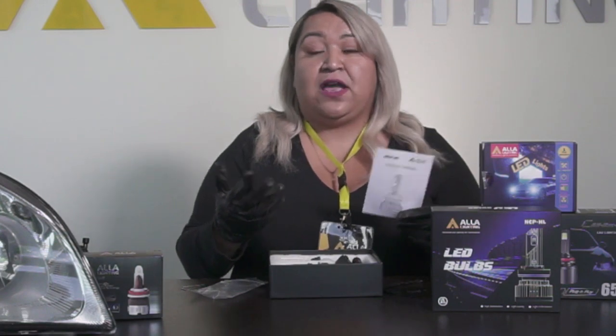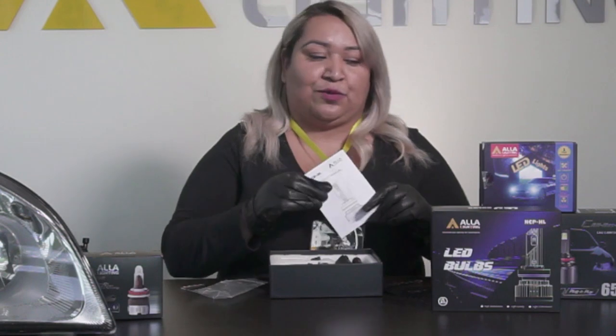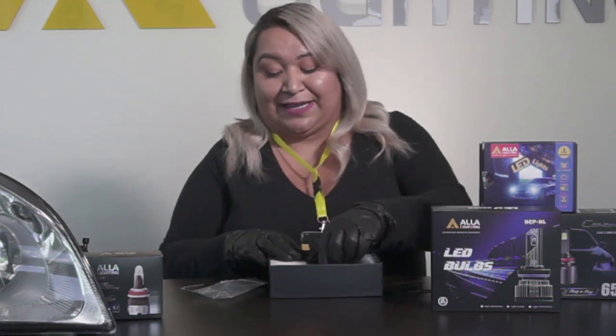Every vehicle can be different. Every housing can be different. So if you do run into any installation issues, just shoot us a message and we'll be here to help. Let's go ahead and take a look at the actual product now.